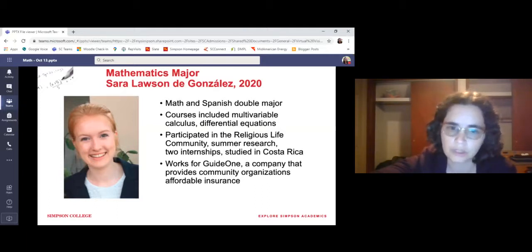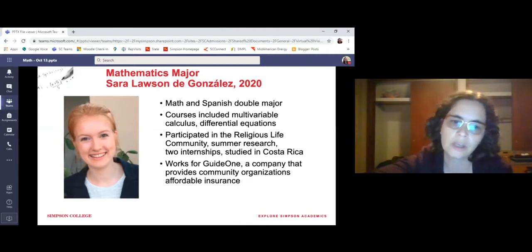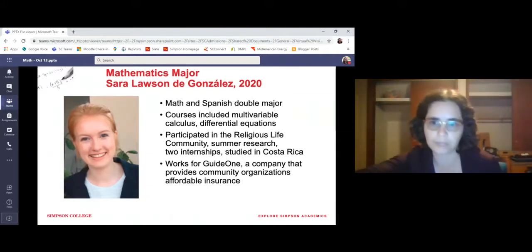She secured 2 internships during the summers after her second and third years, and those internships led to her full-time employment now with Guide 1. She also did some study abroad experiences while here, including a May term in Costa Rica. And now she is at Guide 1. Her second internship transferred into a full-time position. This is a company that provides insurance to community organizations. And I think for Sarah, it was especially of interest that they worked with a lot of church communities. That was appealing to her.